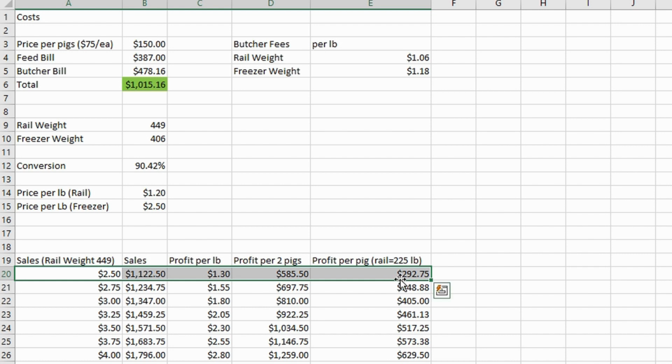I'm gonna sell to friends and family at $2.50 a pound. I really don't want to make a lot of money. I don't want to make money off my friends. I'm gonna make some money because I put the work into here. If you do the math here, it's $300 per pig. That's not a lot of money, not for 10 months of work. So I'm going to make $585.